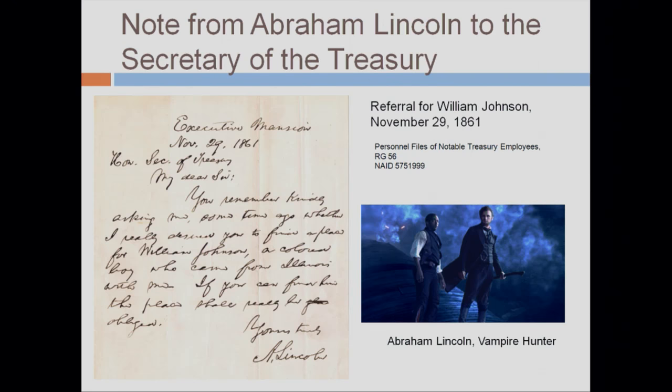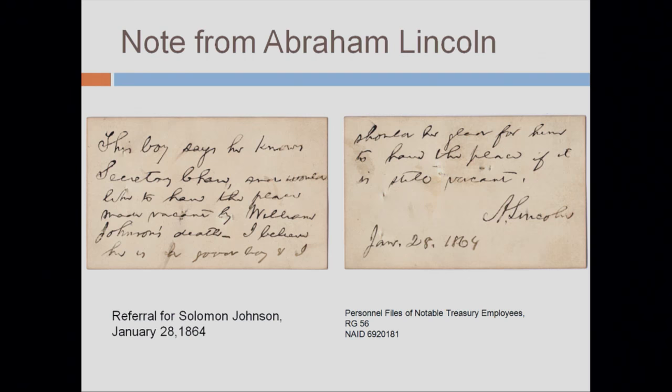And this little screenshot here, their close association is made famous in Hollywood now by the movie Abraham Lincoln Vampire Hunter, where William Johnson is his sidekick in busting vampire heads and stuff. It was kind of an entertaining movie. Really. Next is more of Lincoln's scribble. It's really bad to read.